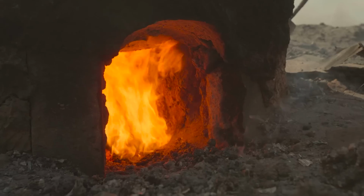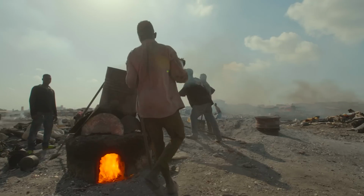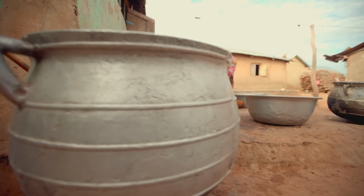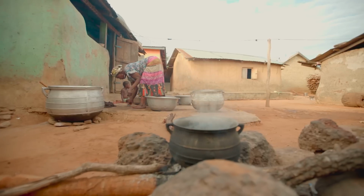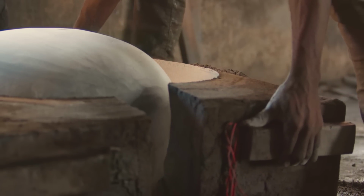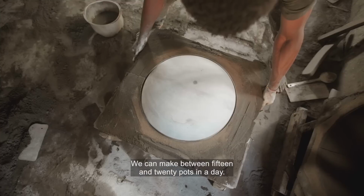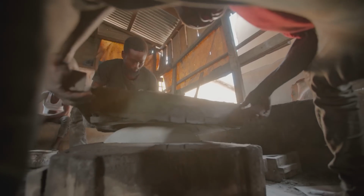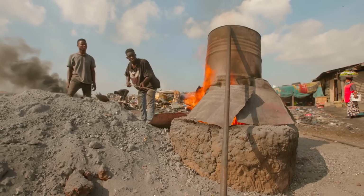Zachariah has established a makeshift aluminium casting factory in the middle of the dump, which supplies thousands of cooking pots for the local community. A day to me 15 pots, 20. But it's dangerous work.